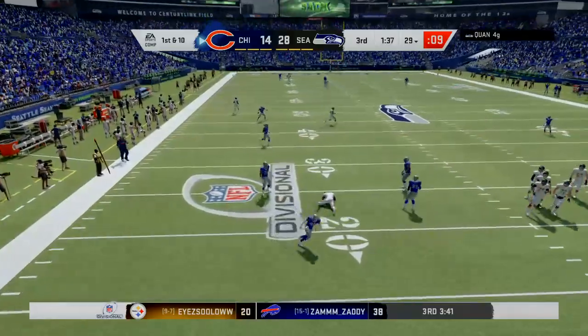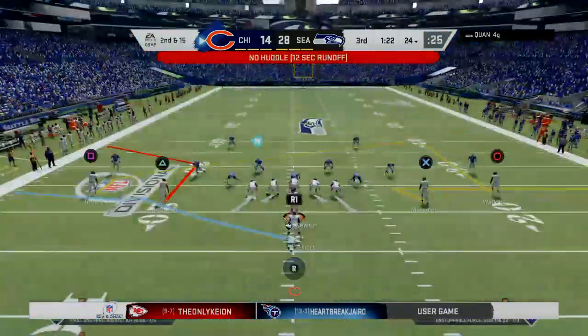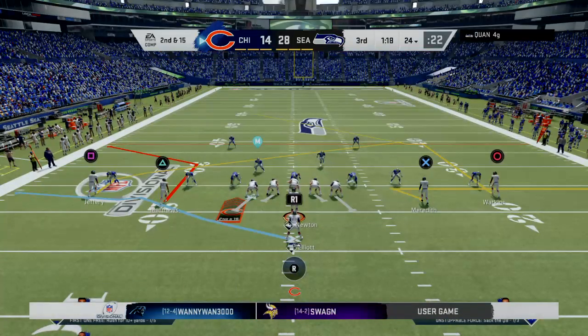Can they get better? Pressure comes. He's taken down by the Seahawk defense. Coming up now on a 2nd and 15 following that sack.